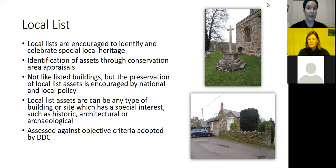Local people can nominate properties or sites to the local list. So if they look at the conservation area appraisal and they feel that there are properties or sites that haven't been nominated, then they can put those forward to us, and then they can be objectively assessed against the criteria. And if they're found to be merit-worthy and they meet the threshold for the criteria, then they will be taken forward and put onto the local list alongside those properties and sites that have been previously proposed.